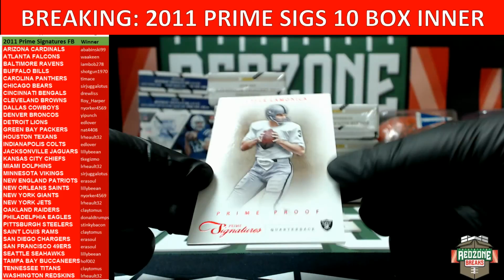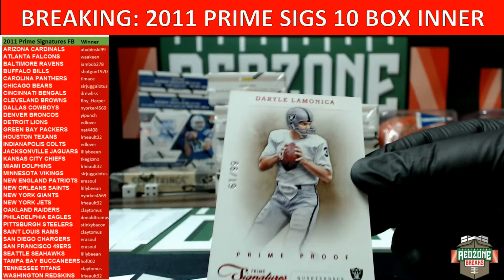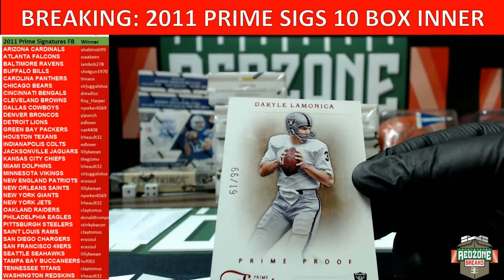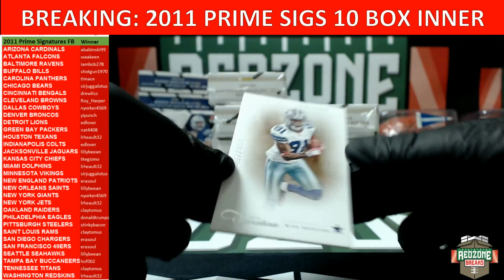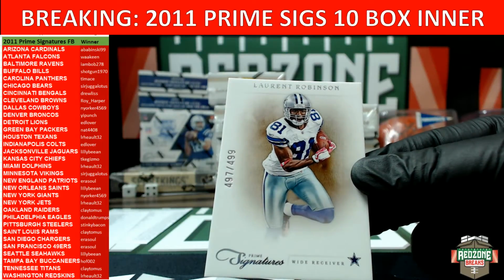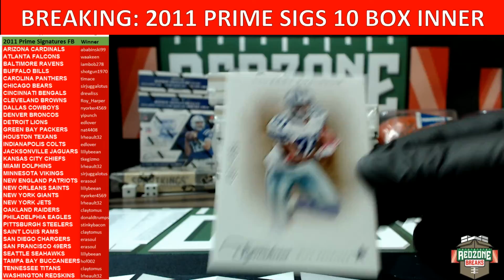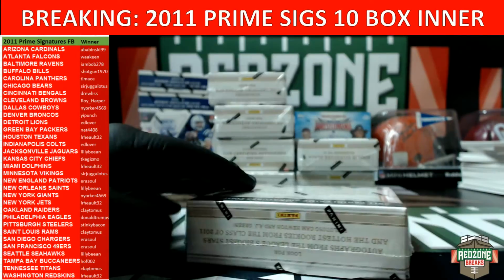After that, we have a LaMonica Red Prime Proof for the Oakland Raiders. This one is 61 out of 99. And here comes a Cowboy, Laurent Robinson, 497 out of 499. Cowboys. All right, next one, guys.